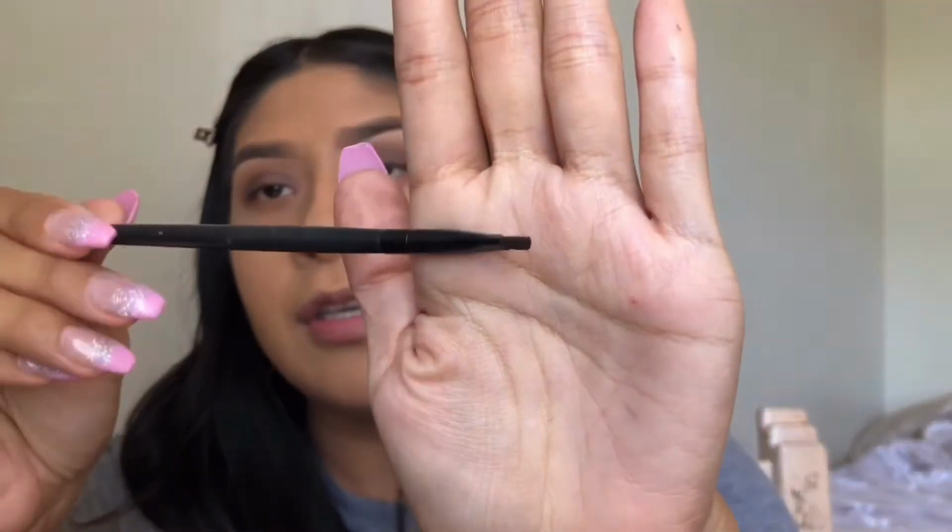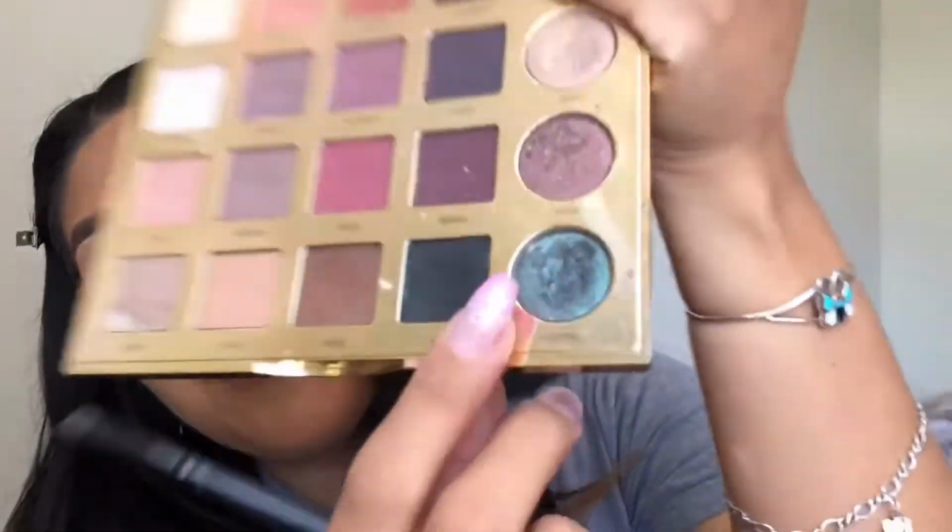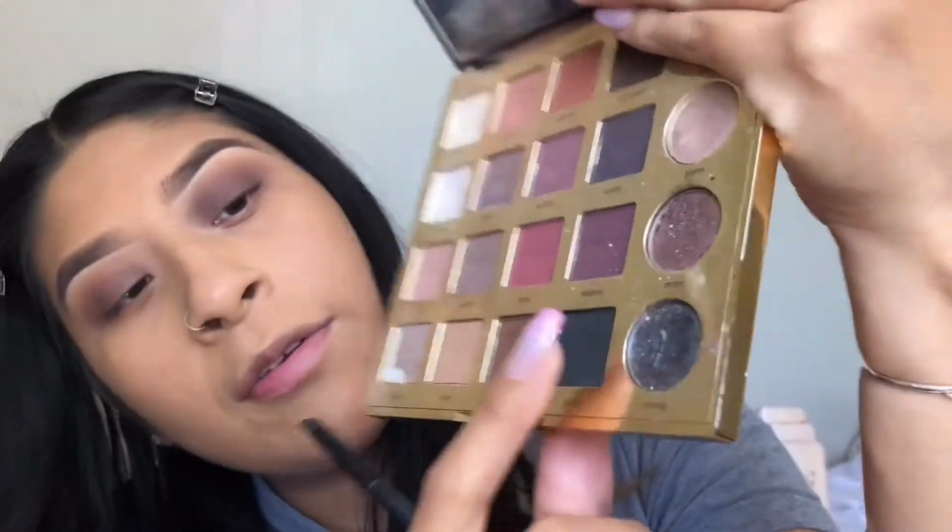I have this small angled elf brush. It says small angled on it. I think it's like $2 at Target. And I am going to use, let me see if there's a dark shade in here. Yeah, I'm gonna use this palette too, and I'm gonna use Punk right here. Punk, it's a black shadow. This black shadow though, it's kind of like more on the gray scale, so it's not like completely black.